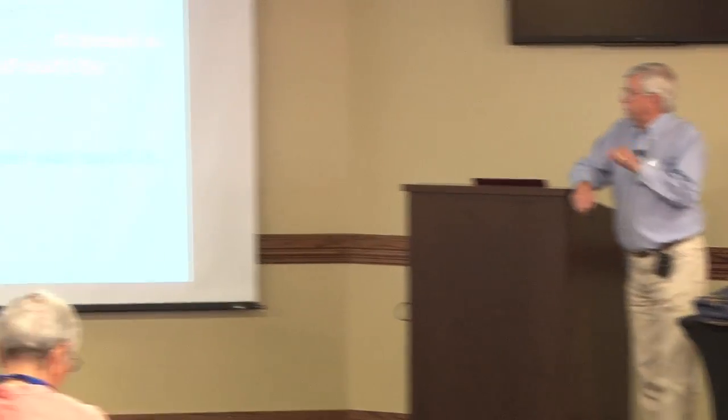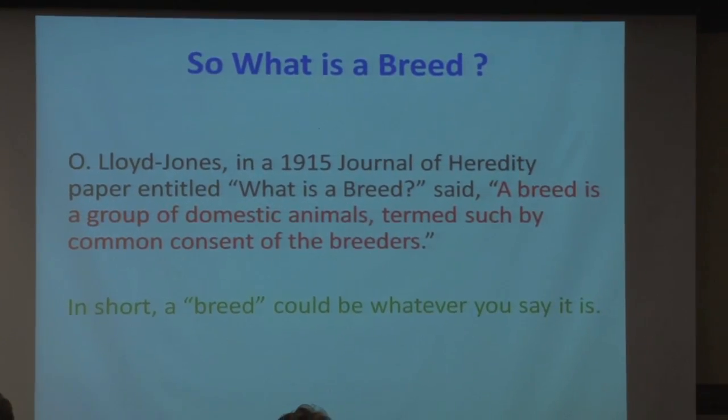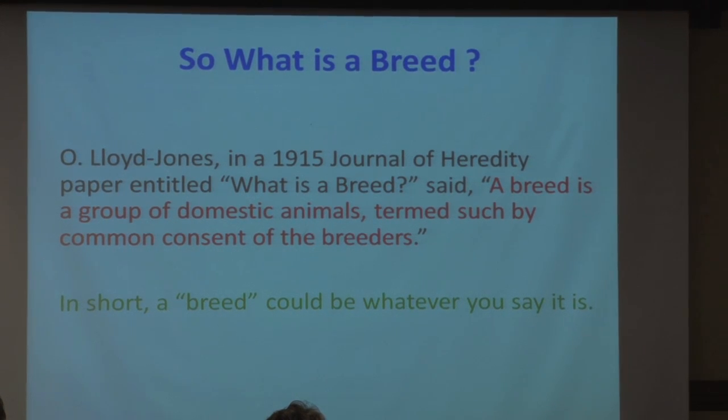I'm going to conclude this section with this. This came out of a paper in 1915. The title of it was, "What is a Breed?" And the author said it's a group of domestic animals termed such by common consent of the breeders. In other words, a breed could be whatever you say it is. Okay? And that's 100 years ago, or 99.